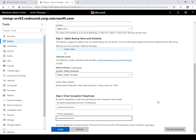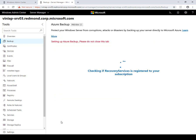Okay, so there you go. I can click apply. And this will take a few minutes, but that's pretty much it. What Windows Admin Center will do is all that process that I just explained that you have to do manually with the Azure Backup option, Windows Admin Center will do with this interface.